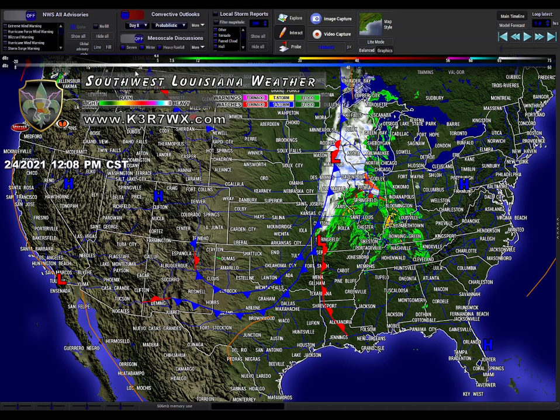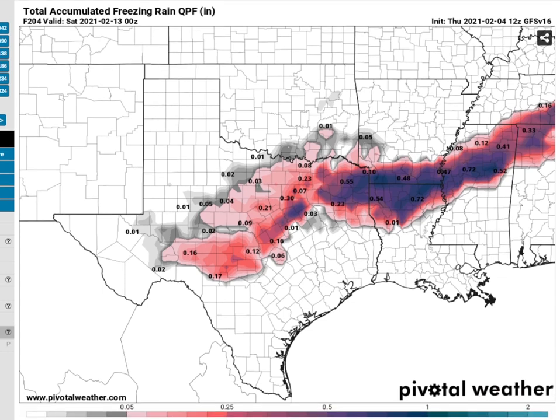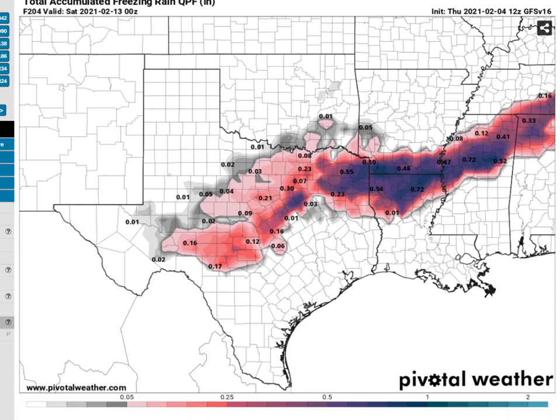Now, the new run of the Euro is coming in. That information is beginning to come in. And before we get to that, I'm going to show you the morning run of the GFS. So let's ditch Weather Studio, and here's the change that we're looking at here. So this is your ice storm. This is where it's expected to set up at this point.